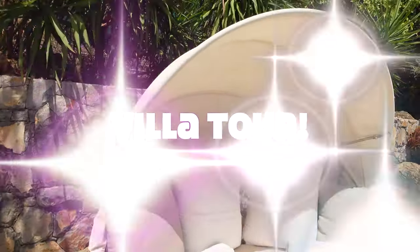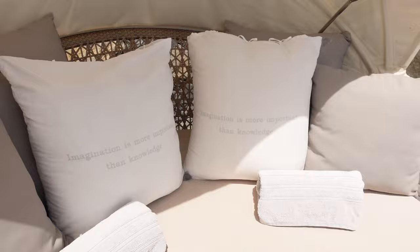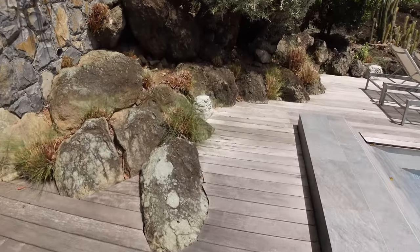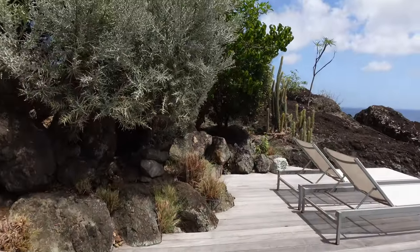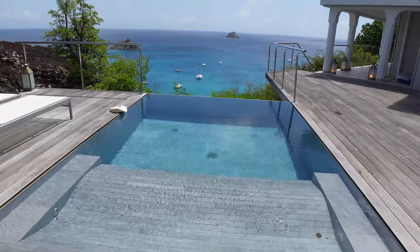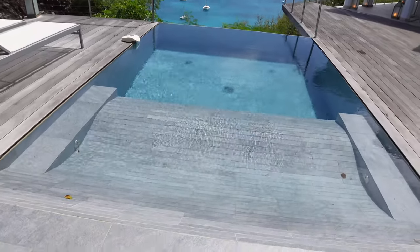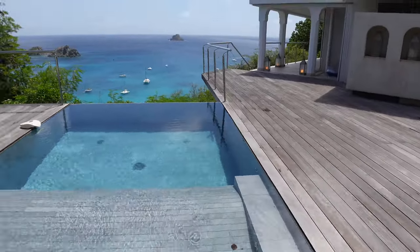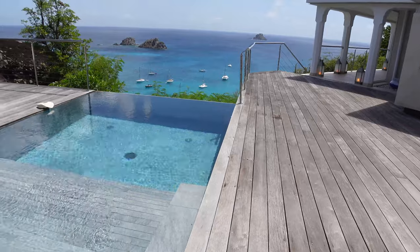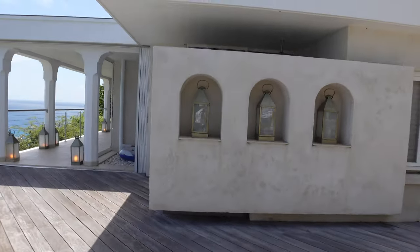Okay, this is our little cabana with these cute little quotes on it. These are our lounge chairs, and then look, this is our freaking pool. This infinity pool with this view, not normal. Like, I don't even know who I am. Walk this way.